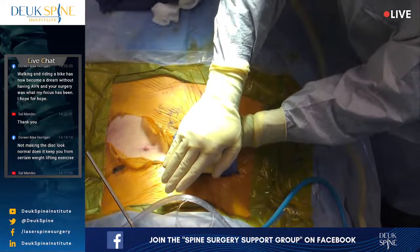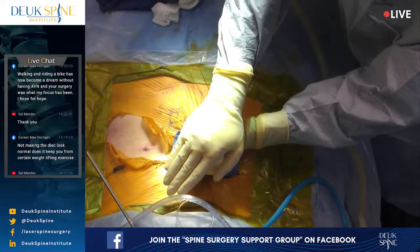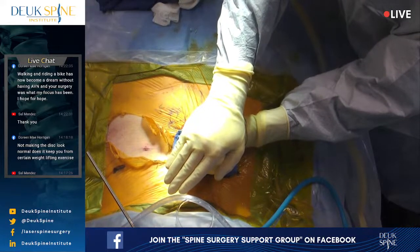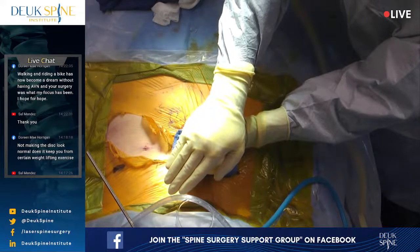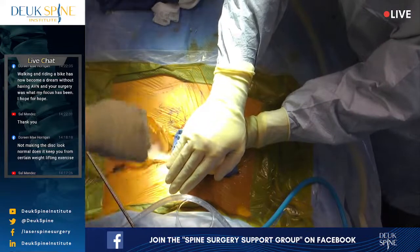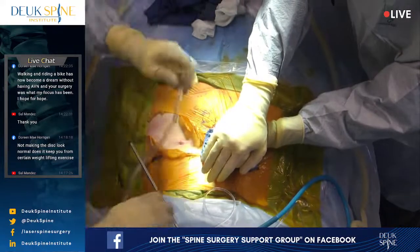No complications. EBL 2 mil. This was a bilateral L3-4 DLDR, and a left L5-S1 DLDR.